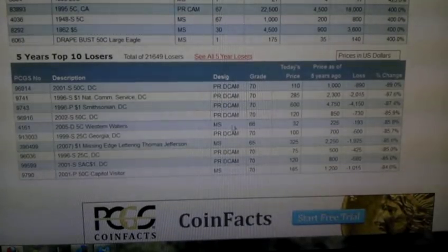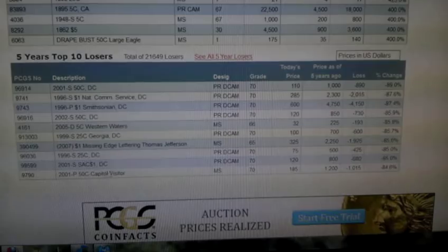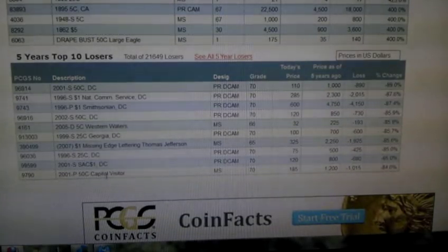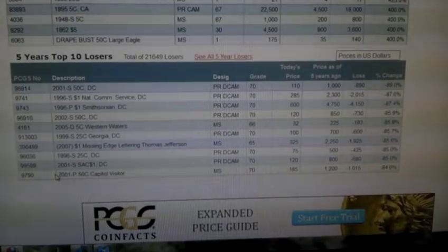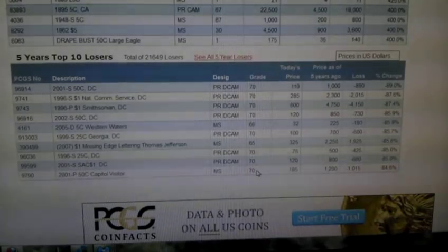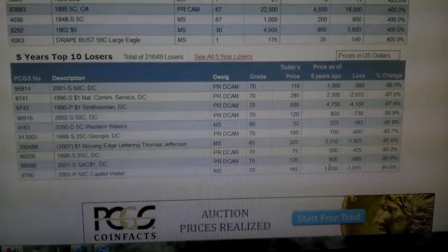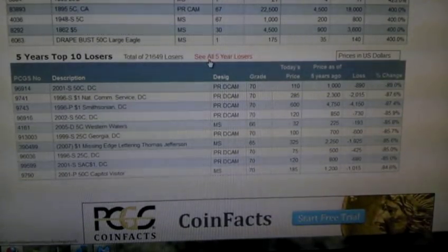And I mean, the first 10 is just a complete bloodbath, ranging from almost 90% to about 85% on the bottom. I'm not quite sure, I'm assuming this is some sort of commemorative coin, which again, commemoratives generally should go up, is the intuition. There is a little bit of a pattern here. We're looking at a 2001 Philadelphia 50-cent Capitol Visitor MS 70, again, top grade, spotless coin. Today's price $185, used to be $1,200. Wow. I mean, this is just awful.